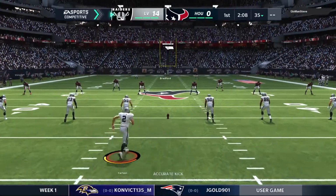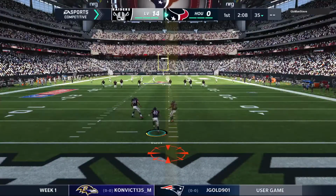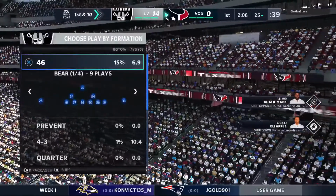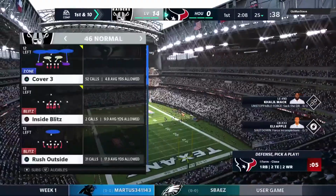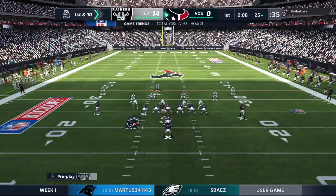And you can bet they're preaching two hands on the ball here as the kick's away following that fumble return. And that one will bounce out of the back of the end zone, so we will start here. The Texans offense ready to go here for their next drive.